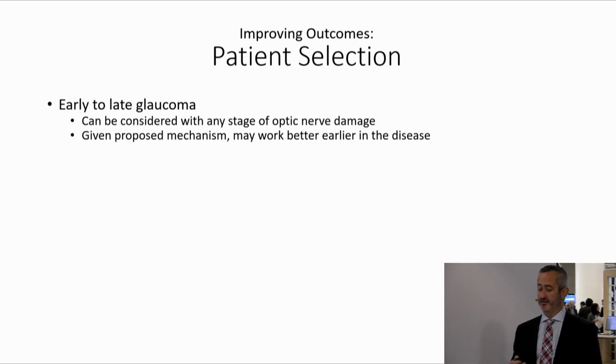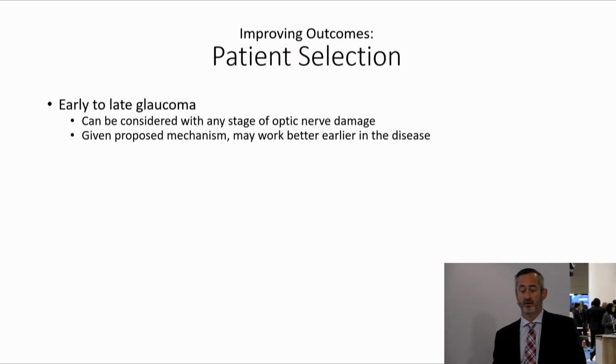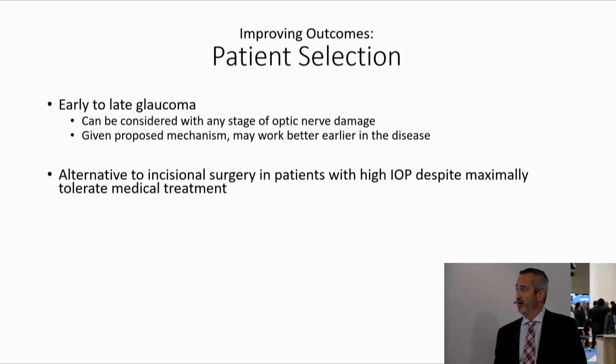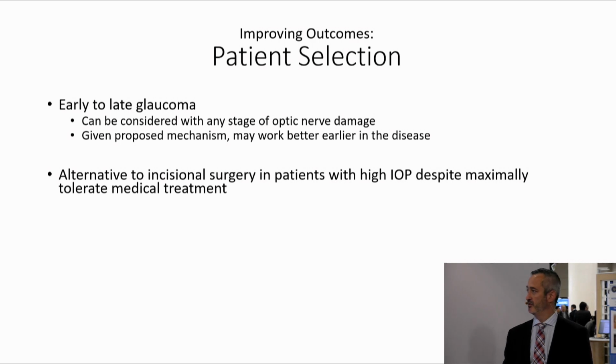Given the promoted mechanism, and this is what I keep stressing to people, well, why is it not working? Well, you do have to have some functional conventional outflow for this to really work well. And so take that into account and try to maybe use it earlier in your algorithm. And I use it as an alternative to incisional surgery. I offer it to both patients, and I'm not going to make any promises that this is going to be as great as it. It's not going to beat a trab pressure-wise. It's just not. That's not the truth, and I'm not up here to tell you that this is a magic bullet. It's another great tool in your armamentarium as a glaucoma specialist.